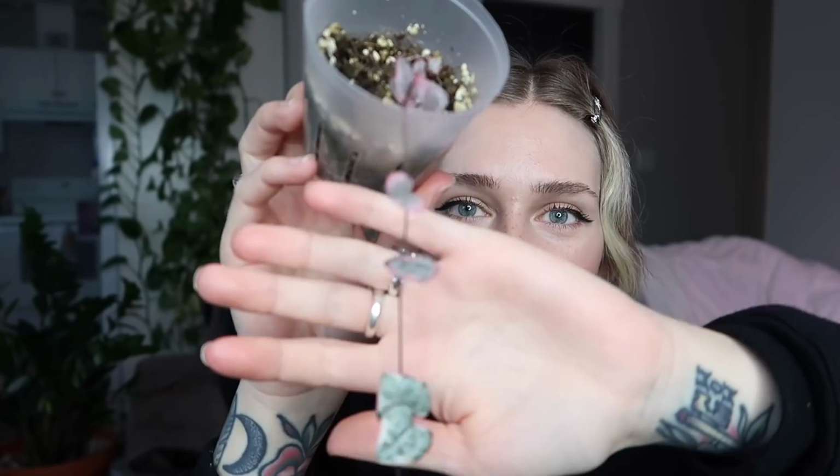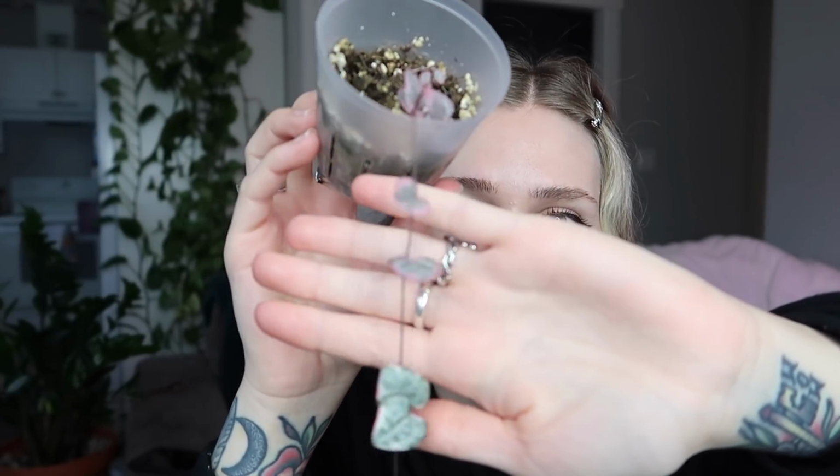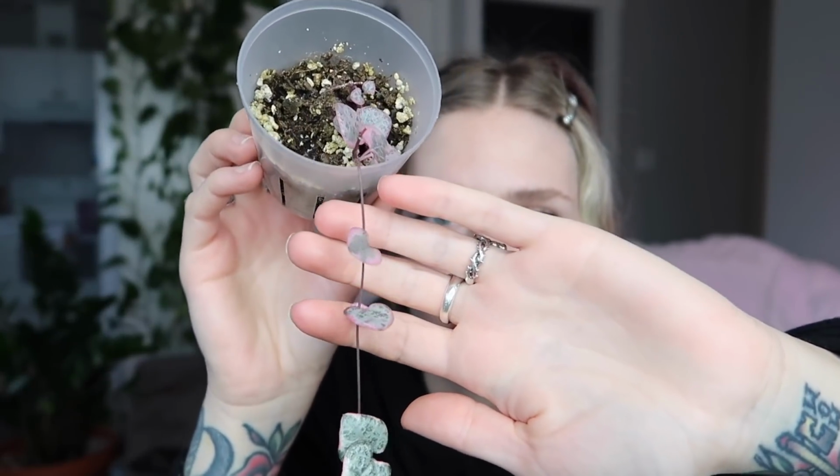But yeah, it's just such a beautiful plant. It just really is. The variegated version of String of Hearts is so stunning, especially when you give it a lot of light and it gets super pink. I love it so much. So yeah, I'm really excited to see what happens with this guy in the new year.